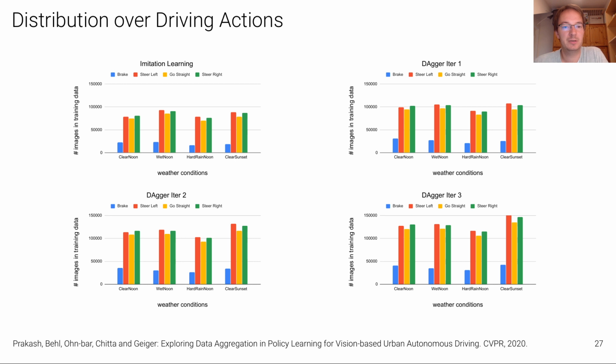So the problem with the uneven distribution is illustrated here. What you can see here is the distribution over brake, steering left, go straight, and steering right that we pass on in form of a data set to the imitation learner. Now if we apply Dagger to this data set, over the iterations of Dagger, the unequalness in the distribution, the biasedness of the distribution stays. There are always fewer braking scenarios observed in the data set. And that means that these scenarios will fail more frequently.